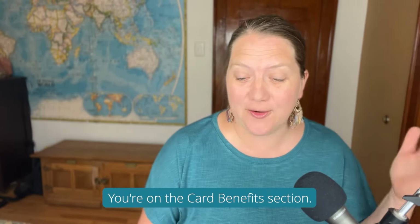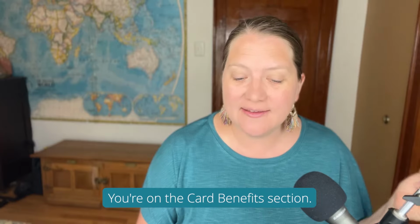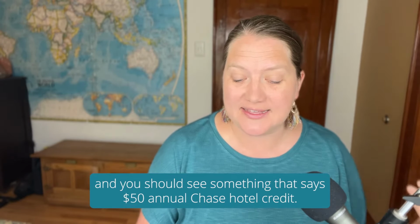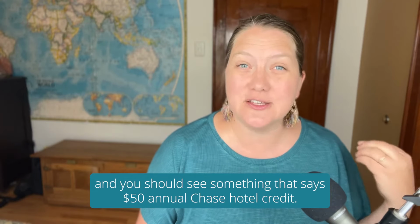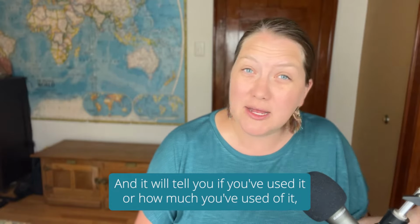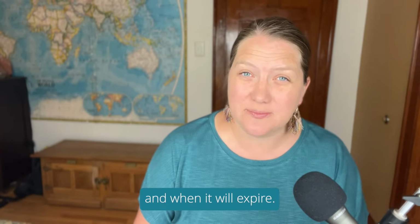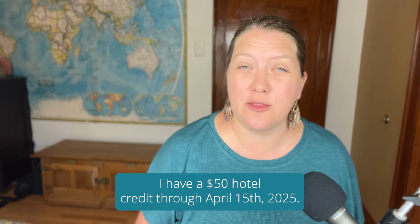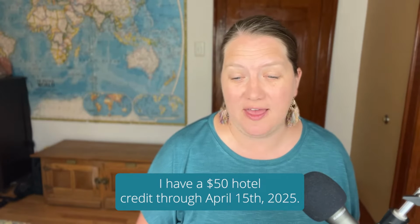Okay, so you're there, you're on the Card Benefits section. You're going to scroll halfway down the page, and you should see something that says $50 annual Chase Hotel credit. And it will tell you if you've used it, or how much you've used of it, and when it will expire. Mine just reset, so it shows I have a $50 hotel credit through April 15th, 2025.